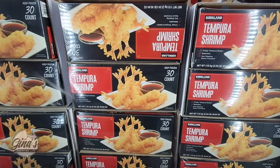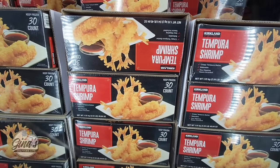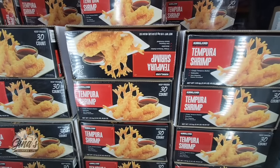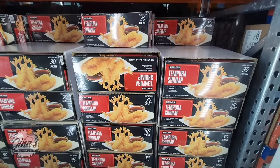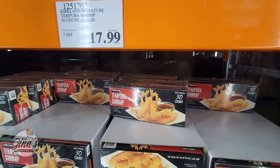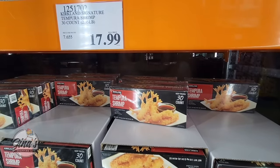Even the tempura shrimp. I like the packaging of these. You're getting 30 of them, so each package has 15, plus you also get the dipping sauce. Now, of course, I prefer these when they're on sale, $17.99, but they used to be $19.99. They have come down by a couple of dollars.